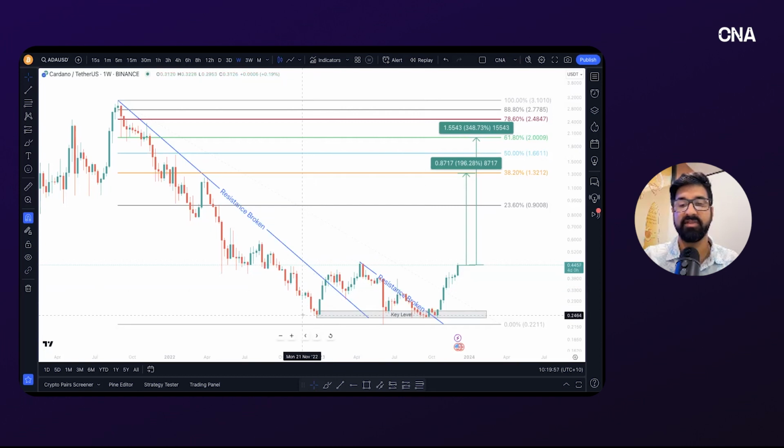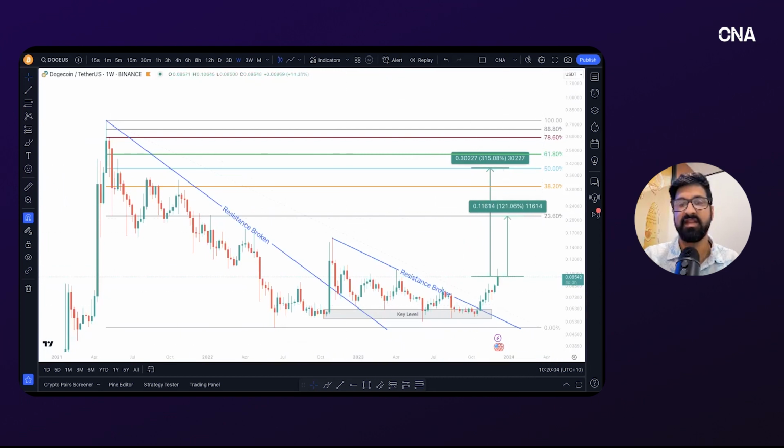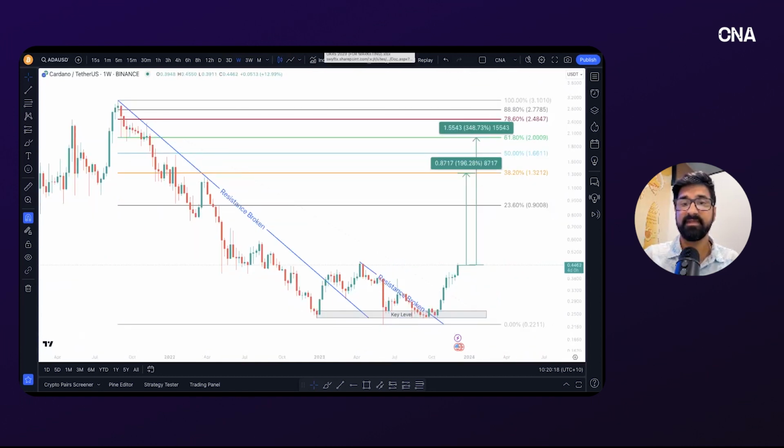But, what's key here is these lows were defended quite heavily when we broke out on both Dogecoin and Cardano. So that definitely is a good sign of accumulation. Now we'd be looking for the opposite: where are these people that have bought down at these bottoms letting their positions exit? So that'd be one to watch. Other than that, that's the roundup for today.